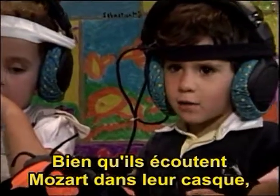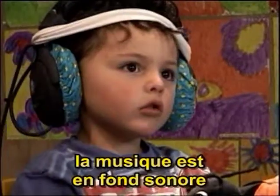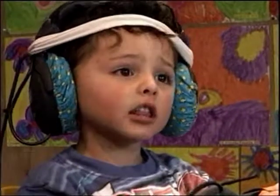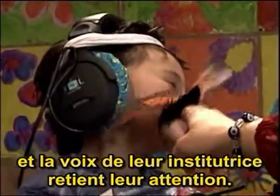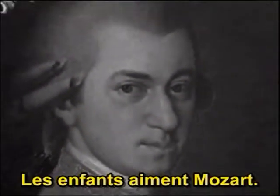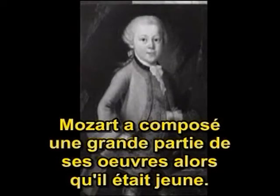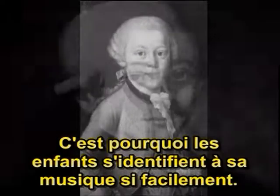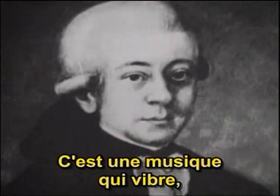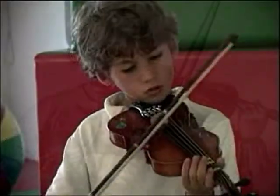Even though they are listening to Mozart through the headphones, the music remains in the background and the voice of the teacher is what really catches their interest. Children love Mozart. Mozart composed some of his music when he was young. That is why children identify with it so easily. It's vibrant, it has high frequencies, it has a good tempo.